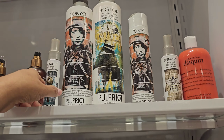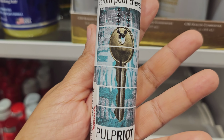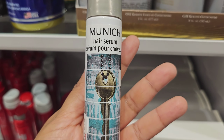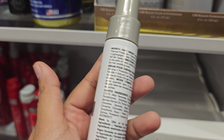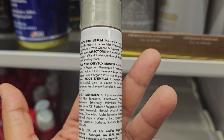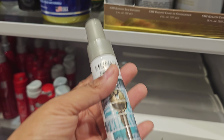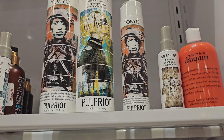I found Pulp Riot, which is like the best. I love this stuff. It's $15, but if you go to your hairdresser, this stuff costs a lot of money. We're talking about $35. This one is Moisture Shine, Thermal Protection, Tame Frizz. That's a tiny one for $15 though. Pulp Riot is kind of hard to find online too.